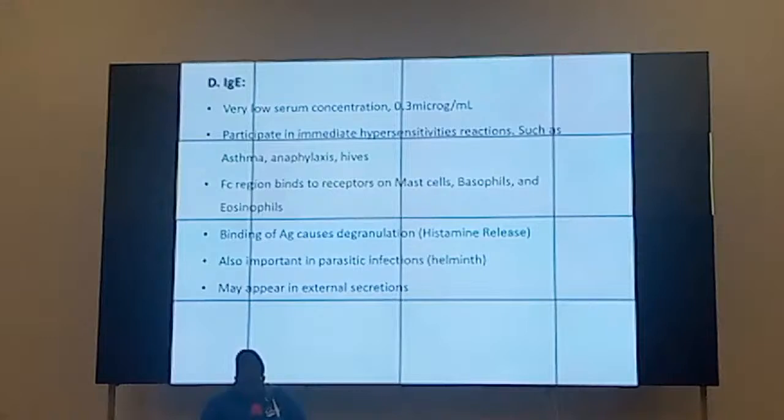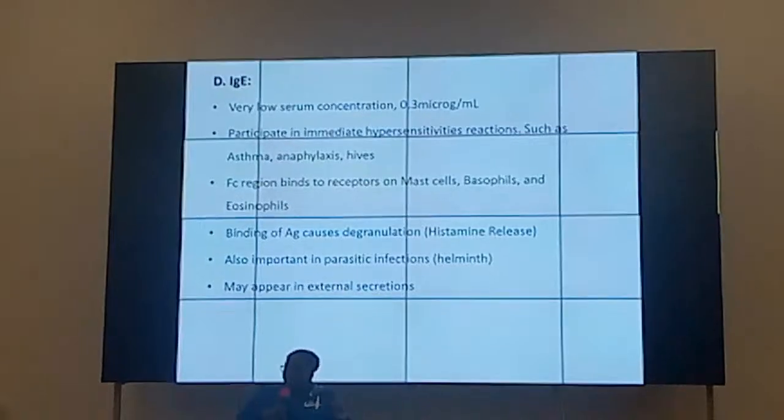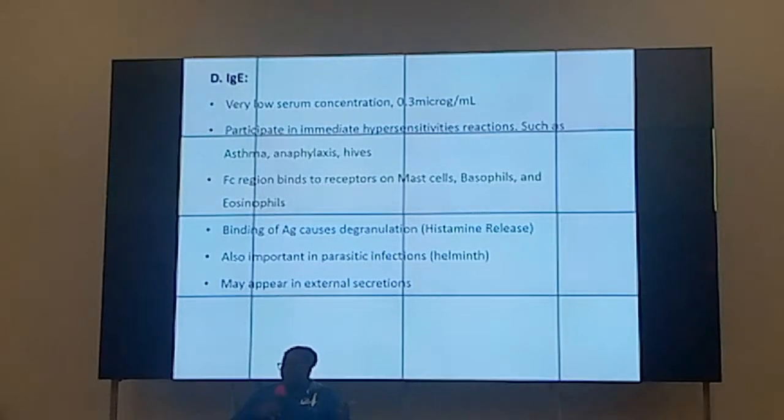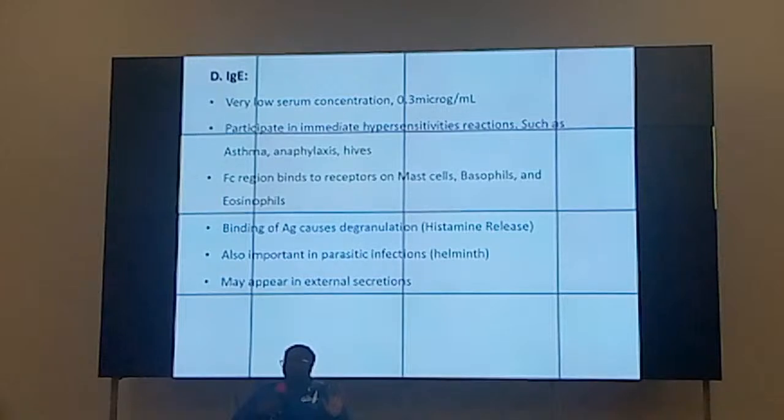Okay, this one talks about IgA for two important things, isn't it? Number one is what, guys? Allergic reactions, isn't it?